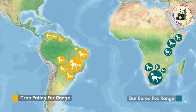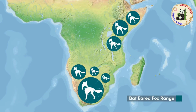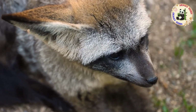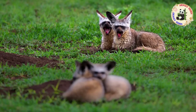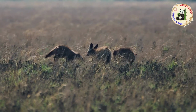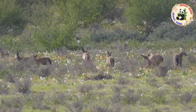In order to continue our journey, we need to travel across the Atlantic to the tip of the African continent to visit another species in its own monotypic genus. Aside from its taxonomic status, the bat-eared fox is one of the most unique animals on this list for a variety of reasons. While many foxes are solitary, this species is thought of as social. Although their family groups are small, consisting of a mated pair and their offspring, they are not territorial, and their home ranges frequently overlap with those of other family groups.